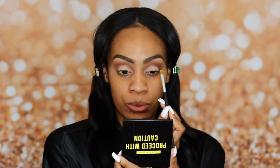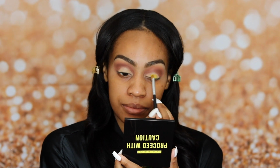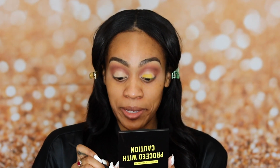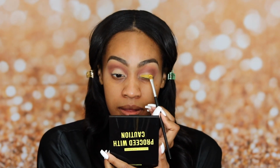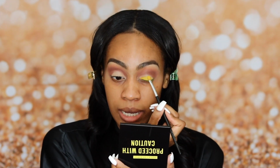So now I'm just going to take a flat brush and pack that onto my lid. Now that is pigment. And there is fallout, but you know, it's pigmented, so expect fallout, you guys.